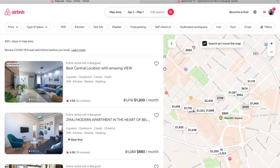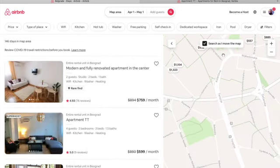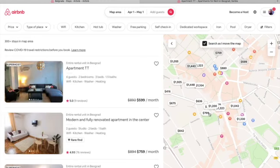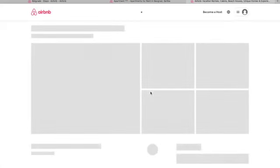My computer is about to die, so hopefully it doesn't. So there are a lot of apartments in this little corner right here that I was seeing. You see so much more of them pop up once you drag the map to a different area. So let's look at 1200 right in this little cluster of apartments.